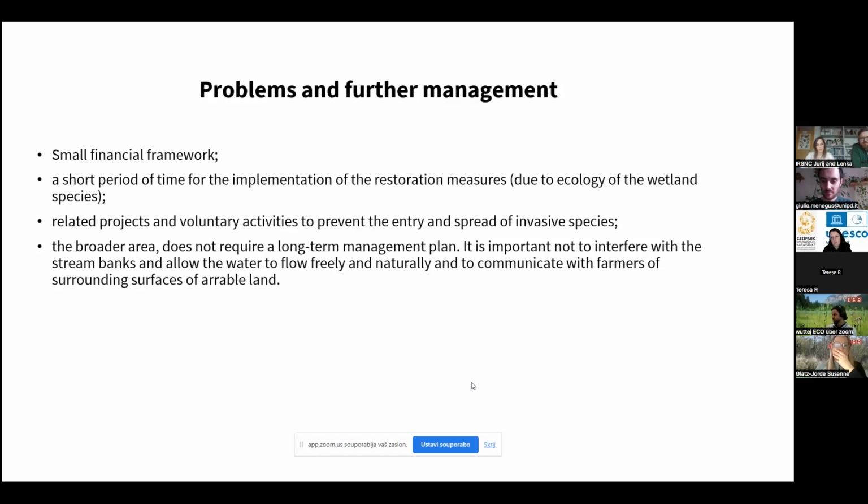The broader area, which was also monitored in the project, does not require a long-term management plan, but it's important not to interfere with stream banks and to allow the water to flow freely and naturally. And most important, to communicate with farmers of the surrounding arable land, on how to manage the wet meadows which are surrounding this wetland area.